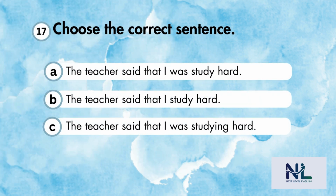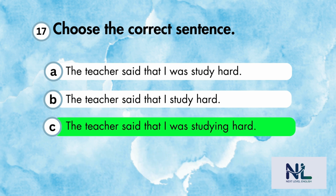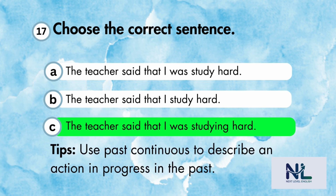17. Choose the correct sentence. The teacher said that I was studying hard. Tips: use past continuous to describe an action in progress in the past.